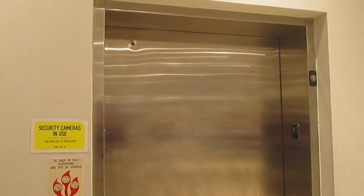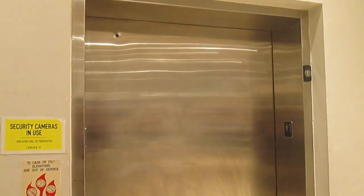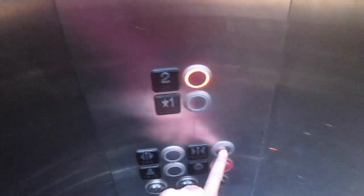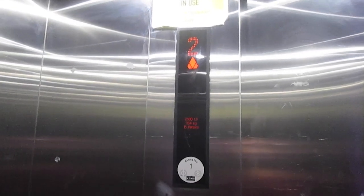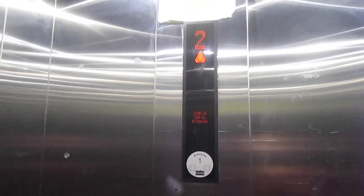I wonder if this is hydro or traction. Why do you keep hanging up? Home button does not light up for some reason. Alright, we're gonna go up to UL. Which are cool spawn works, I like that. Here, our UL button already went out.